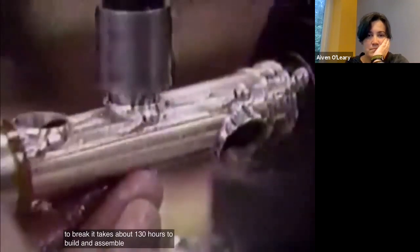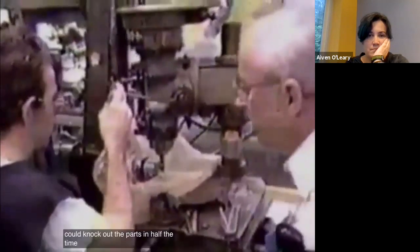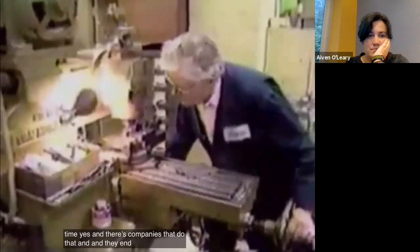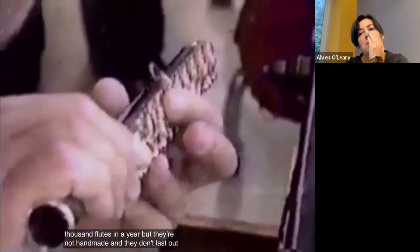It takes about 130 hours to build and assemble the Haynes standard silver flute. There are machines that could knock out the parts in half the time. Yes, and there are companies that do that. And they end up as a student flute. They manufacture 100,000 flutes in a year. But they're not handmade, and they don't last. Our flutes last a lifetime.